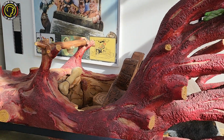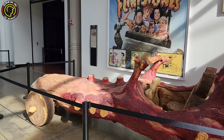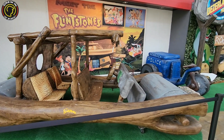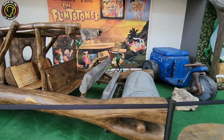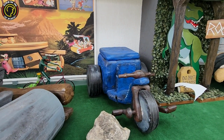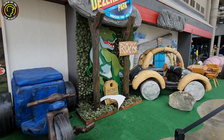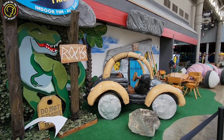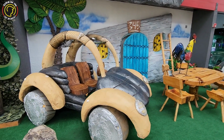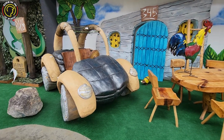Oh, this is crazy. So crazy. I mean, come on now. Who doesn't love the Flintstones? I love the Flintstone movie. I don't know how you guys feel about it, but I really enjoyed it. And to see these vehicles that were used in the movie, that's what it said on the other sign, is just insane.